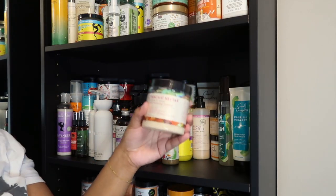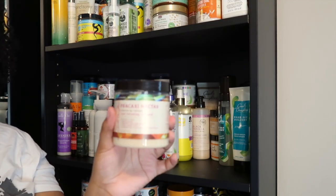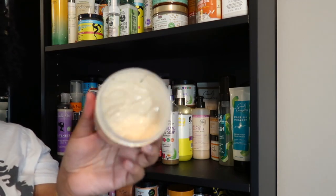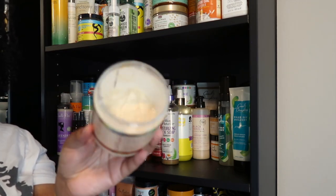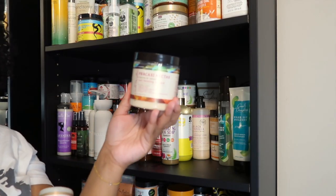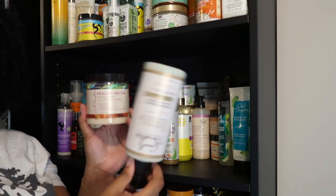from Carol's Daughter. This is the Pracaxi Nectar Curl Twisting Custard. This is something that I have been using up for some time. Y'all can see that I'm finally starting to get to the bottom, but it's definitely more of a custardy type of situation. I have about a fourth left, so I'm just gonna go ahead and use these up together for a cute little using up the stash Carol's Daughter Day edition.